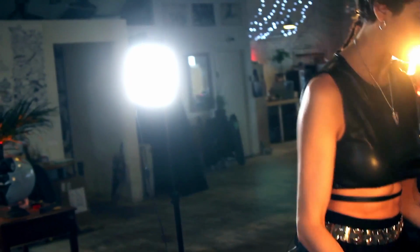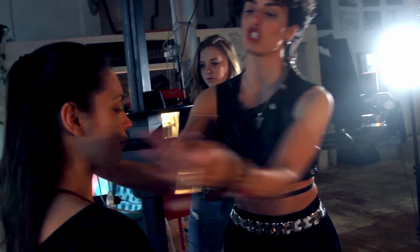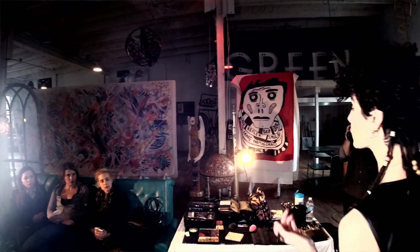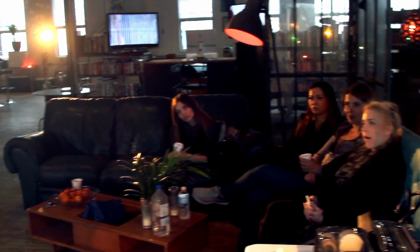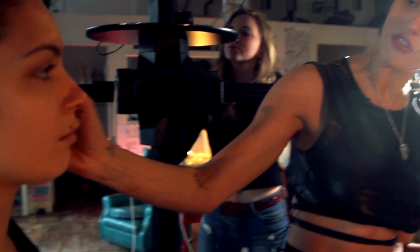So now that she's been highlighted, we're going to go in and do the contouring. We're going to give her some color. I'm putting the contour in specific areas on her face. We're going to start by chiseling her cheeks. A trick that many people like to do is suck it in or smile, but do whatever works for you. I like to really use the ear as a reference.